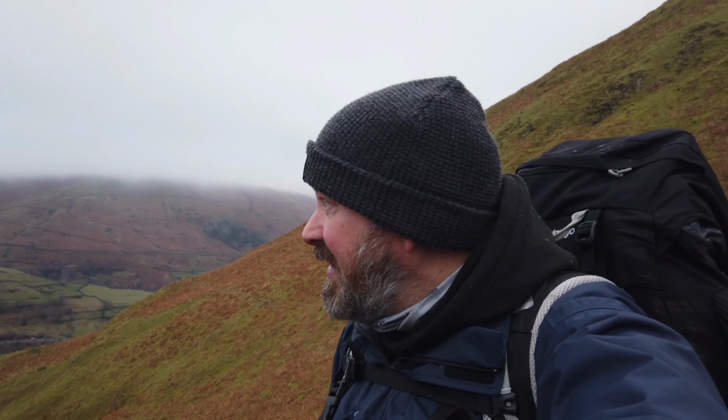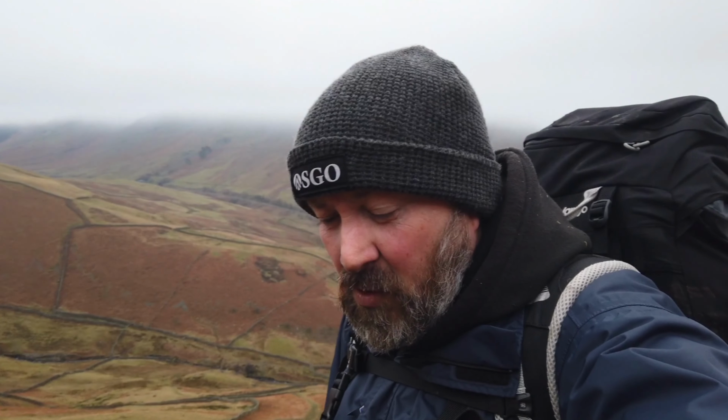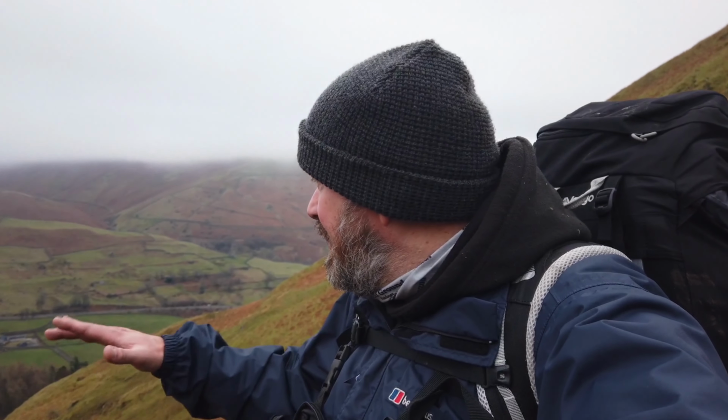So even though it's low-lying cloud, the views are still absolutely beautiful. And for not much incline at the minute, the peak of Helm Crag is 415 metres, so what's that, about 1,300 foot, so it's not mega. But you feel like you're really up in the mountains, and I'm really looking forward to getting up on the top.